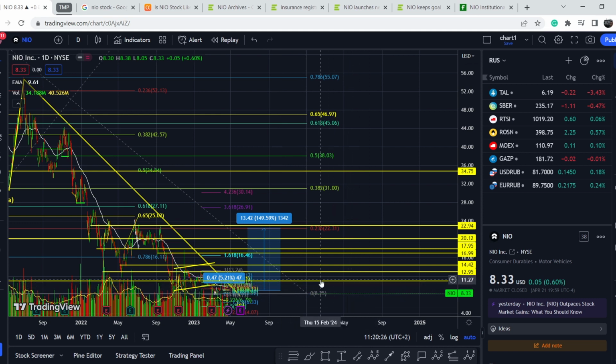So definitely it is worth your attention in the medium and long-term perspective, but the short-term perspective is not so bullish. So I think from the technical standpoint that's it for now.